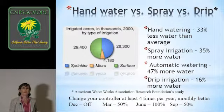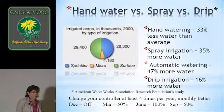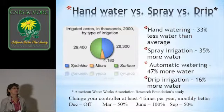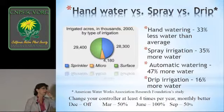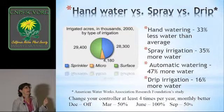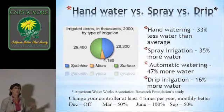Yes, Deborah? Does hand watering include setting the hose end sprinkler out and walking away? There's a lot of danger to doing that. So Deborah asked, does hand watering mean setting the sprinkler out, say, by the base of a tree or something like that and just walking away? I wouldn't recommend doing it that way. And we'll get into some more of the reasons why not. You'll probably waste some water doing that. Certainly there are certain plants that need some deep water, but at least set a timer. Definitely set a timer, and I'll talk more about that.